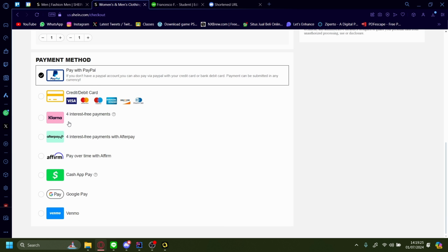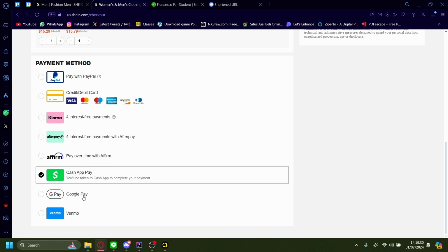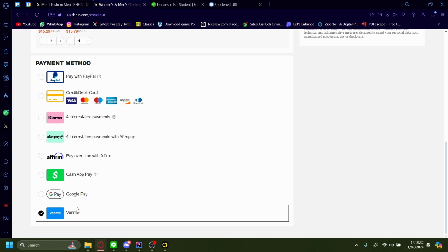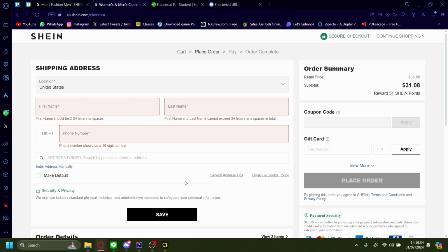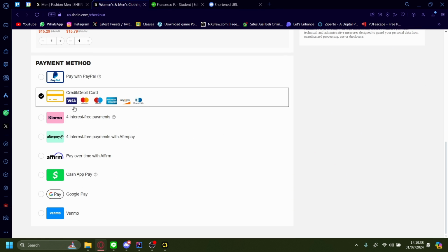You can also pay with Klarna, Afterpay, Affirm, Cash App, I think, is one of the easiest. Google Pay is also easy. Venmo should be easy as well. Now you know that you can pay in Shein without a credit or debit card, and it's as easy as that.